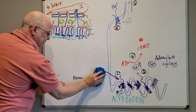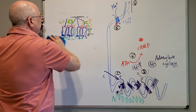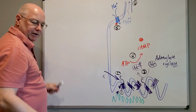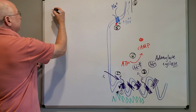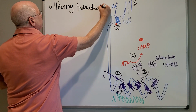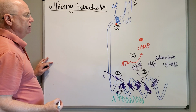So let me erase all this. Let's write these steps out so that you can see them happening. And then we'll be done with the sense of olfaction for now. I'll stop the video and we'll do gustation and some other stuff later. So here's the steps in olfactory transduction, okay? And I like to ask questions like, please put these steps in the correct order, etc. So you should know the steps of olfactory transduction in order.